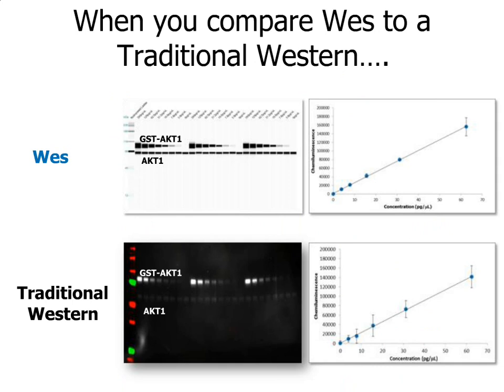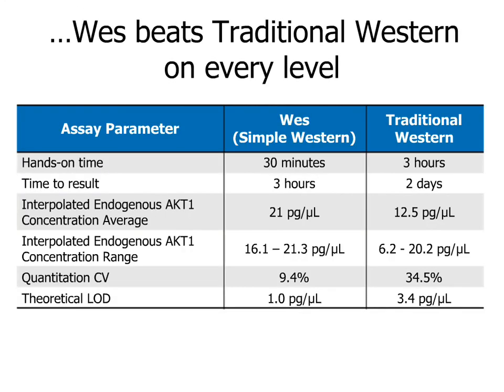And then if you take the GST-tagged AKT and use that to generate a standard curve, you can look at the standard deviation for each point when you look at an N of 3 between simple Western and traditional Western. You can then use this standard curve to interpolate the amount of endogenous AKT in the Jurkat cell lysate. And when you look at those numbers, you can see that the interpolated amount in West was 29 picograms per microliter, whereas in traditional Western, it was 12.5.